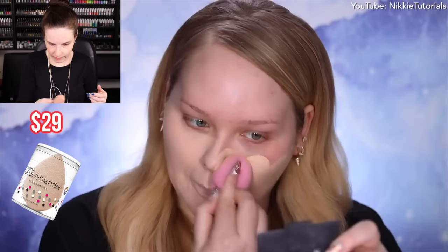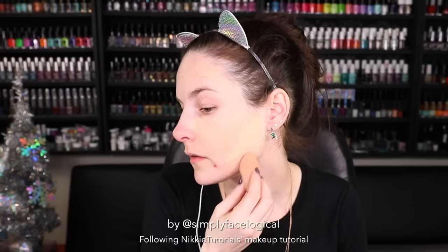How does she do this without like a goddamn headband? How do any of the beautiful people do this with their hair down and nice and straightened and they don't get makeup in it? I don't understand. Holy shit.